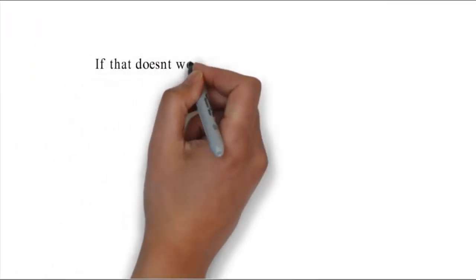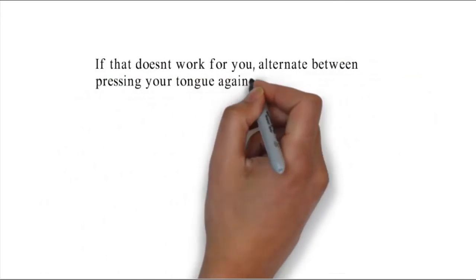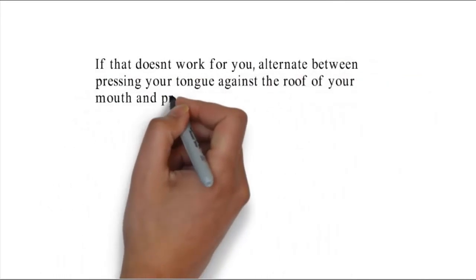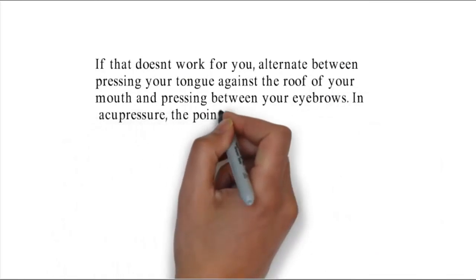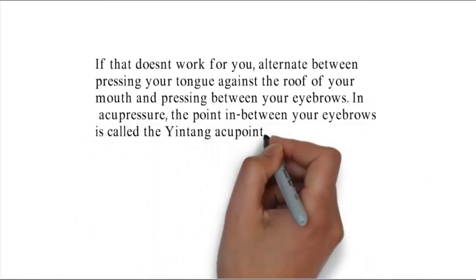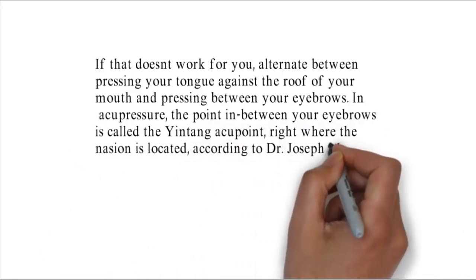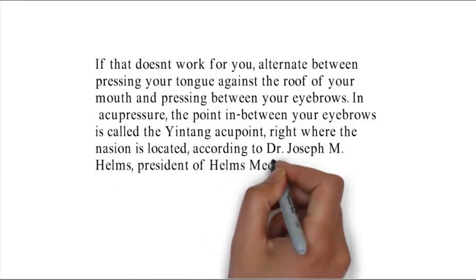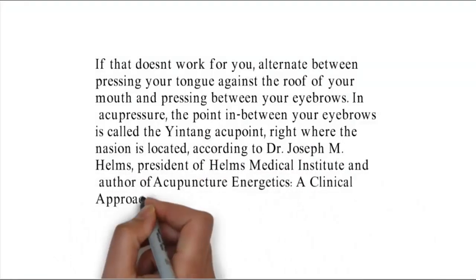If that doesn't work for you, alternate between pressing your tongue against the roof of your mouth and pressing between your eyebrows. In acupressure, the point in between your eyebrows is called the yin-tang acupoint, right where the nasion is located, according to Dr. Joseph M. Helms, president of Helms Medical Institute and author of Acupuncture Energetics: A Clinical Approach for Physicians.